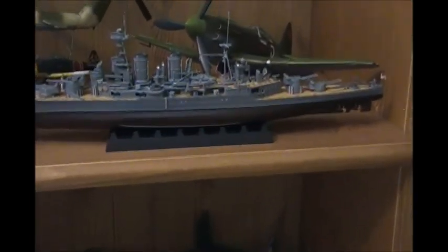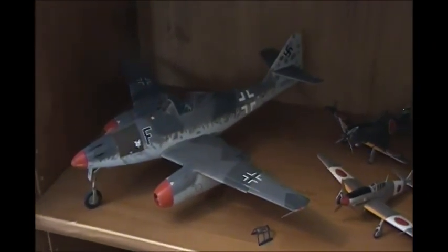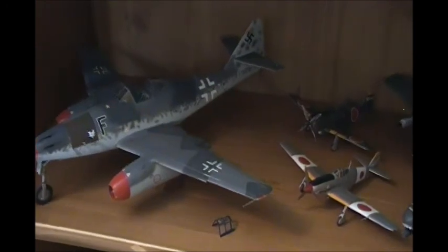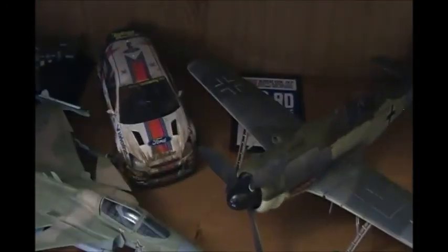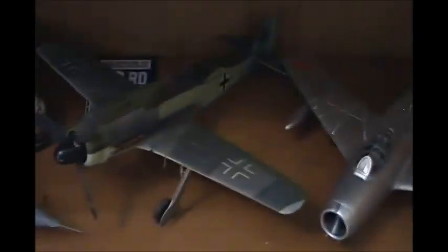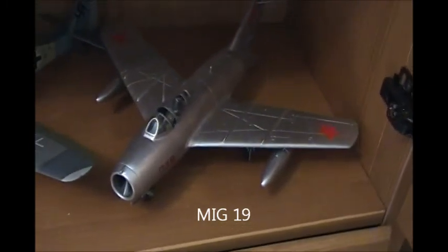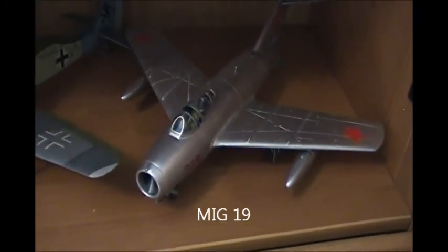Russian transporter. I believe that's the Bismarck, or is that the Hood? That's the Hood. Yeah, that's the Hood. 32 scale Russian back there, 48 scale Warthog, 32 scale Me 109. My one car build. What was that? Some kind of a Swedish plane, 32 scale. Focke-Wulf. I can't even remember half these. Like I said, it's probably been about a year and a half since I built a model.